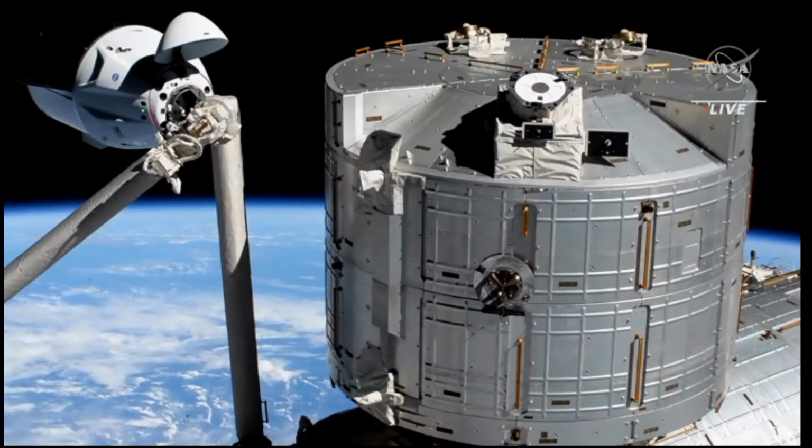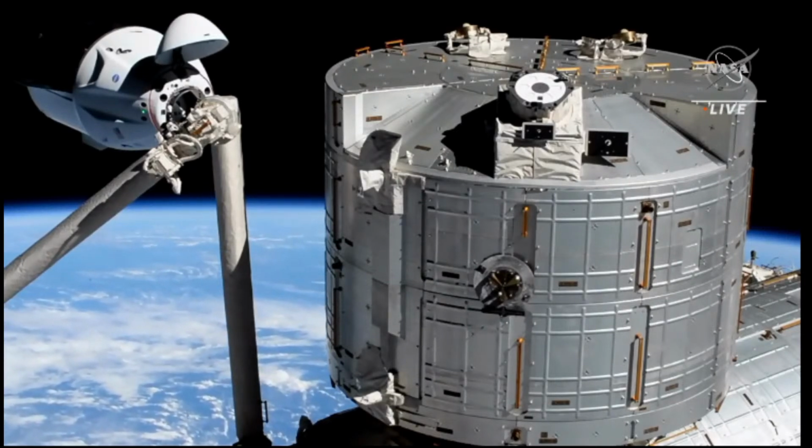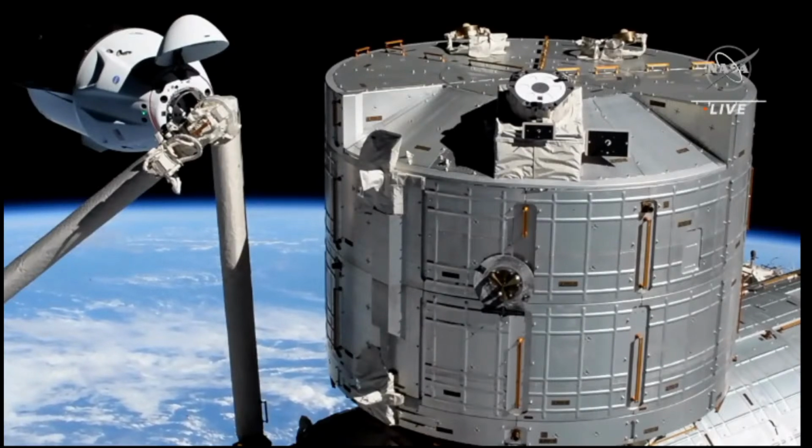Dragon, SpaceX on the big loop. Ground is now go for final approach. Confirmation of crew readiness for final approach. The approach. Please confirm crew readiness.